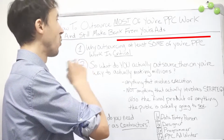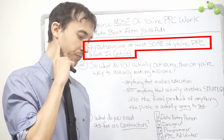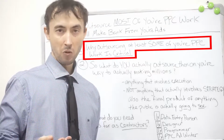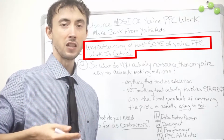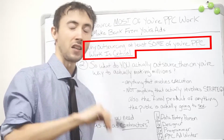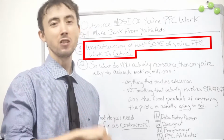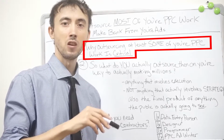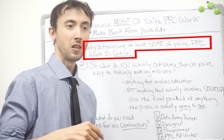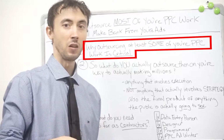So why outsourcing at least some of your PPC work is critical. Essentially, like I said before, you can save a ton of money. What it costs to pay $30,000 to get something done right in terms of setting up initial campaigns and ads and banner ads and landing pages and tracking and so on, you can do for about $5,000 if you're the one personally managing the project. Another way to put it is if you were doing home remodeling and you were the one that actually put together the team of contractors and subs, you're going to save a ton of money. Well, this is the same thing.